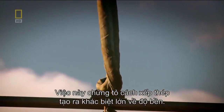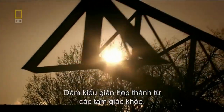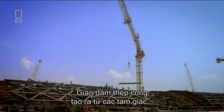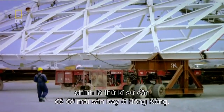So that shows how you arrange the steel makes a huge difference to the strength. Our lattice was composed of very strong triangles, just like the Wellington bomber. And the curved lattice of steel, also made of triangles, was exactly what the engineers needed to span the terminal roof in Hong Kong.